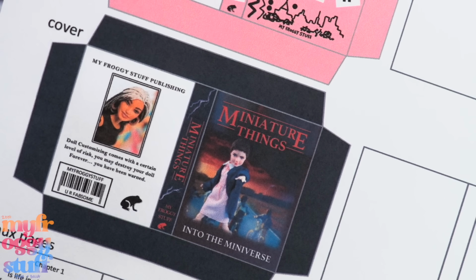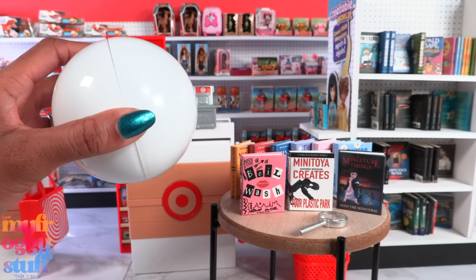They even have faux pages at the bottom that can be glued into the front cover. This one was made for the Boil Wash book. And I included the video with the instructions on how to put them together. Our printables are free to download from our blog, MyFroggyStuff.blogspot.com.